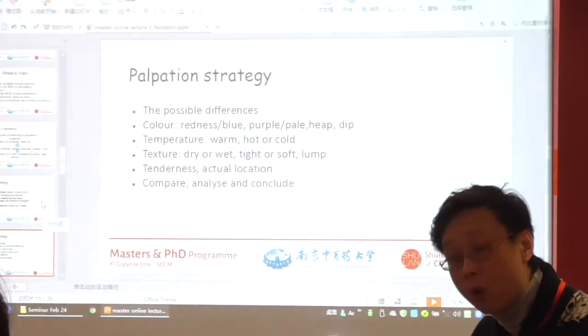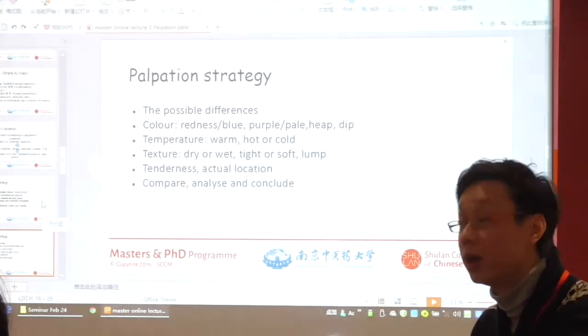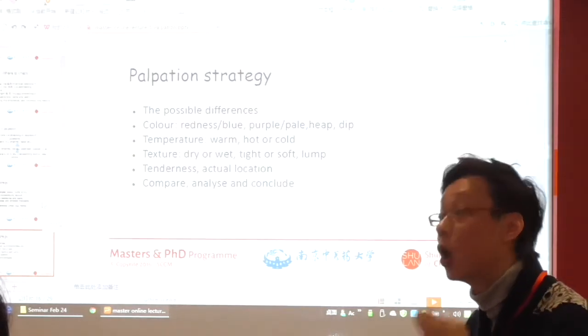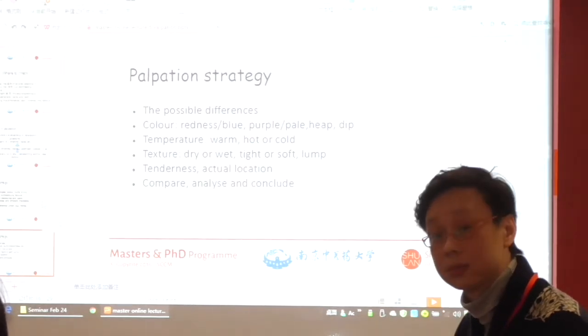Temperature: it feels warm, or hot, or cold. Obviously, warm is the normal, hot is particularly hotter than other places, heat. Cold means the cold. Okay. And sometimes you can see the skin marks.